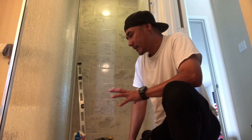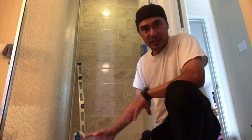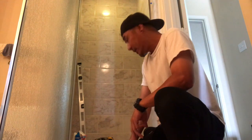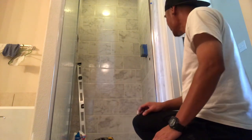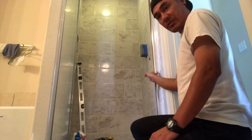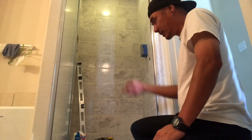I have to caulk around the shower with some silicone to protect it from water. It's almost done, going pretty good, and it's perfect right there, you can see. All I gotta do right now is secure this side jamb, put the door handle on, and put some silicone around it.